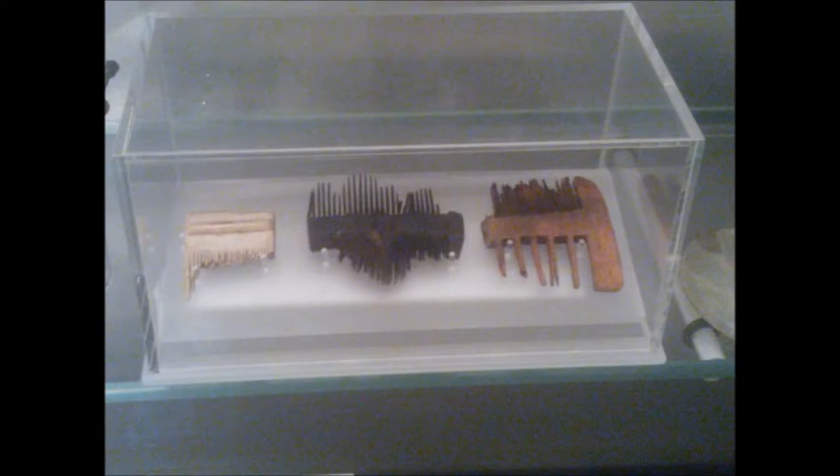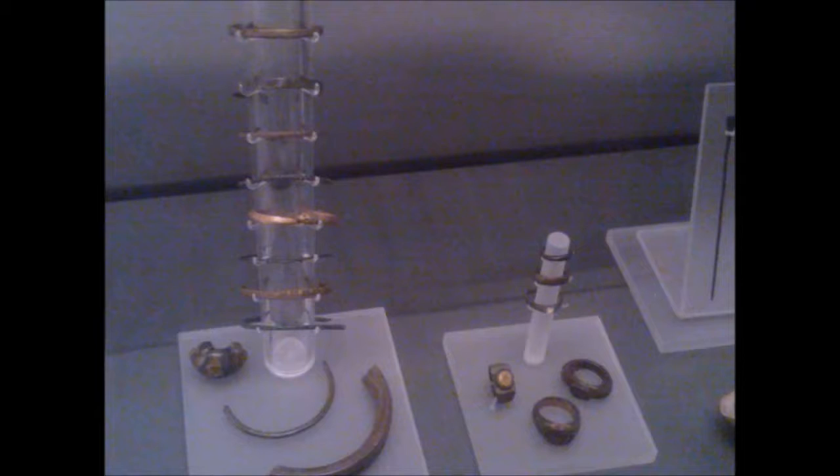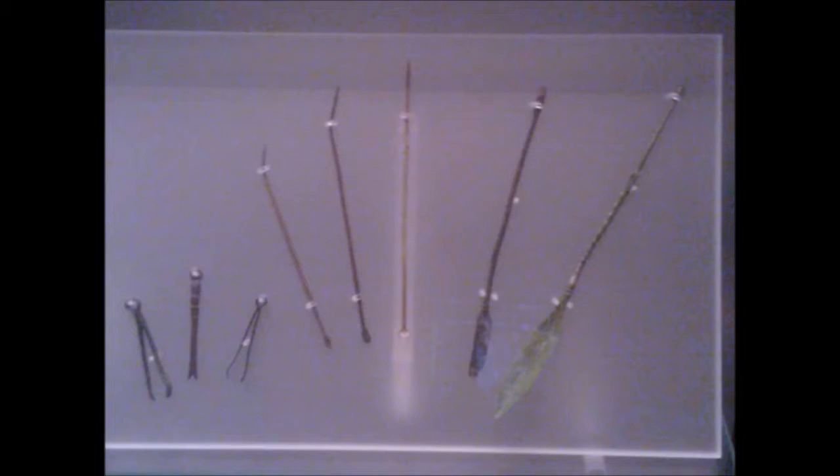I really can't explain why, but there's something about finding combs and hairpins and very attractive items of jewellery that really bring it to life for me. It really makes you realise that these were just regular people. For example, these were spatulas used for making their own cosmetics and tweezers for hair removal. I know it sounds silly, but I find that so fascinating.